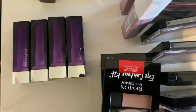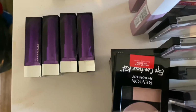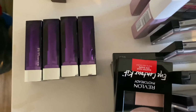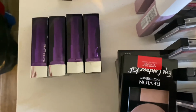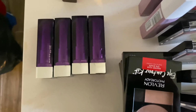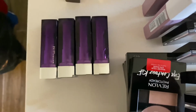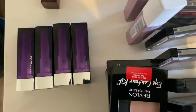So if they say, well, we can't price match anymore, when they say that, they mean that they don't price match to other stores. At one point, Walmart was price matching to Target, to Amazon, to a bunch of stores. There was a list of stores that they price matched. They do not do that anymore. Only thing they price match to is their Walmart prices online.